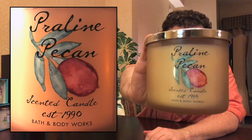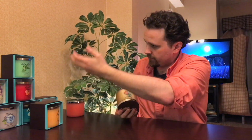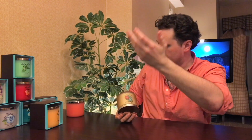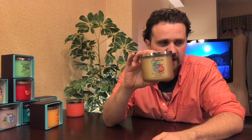This one, oh my God, I can definitely smell this from here. The odd one out of the collection. This is going to be the Praline Pecan. All of these seem to be floral plants, fresh, clean, refreshing, and then you have a super savory concept. How do I know? I can smell it, but let's get our nose in there.